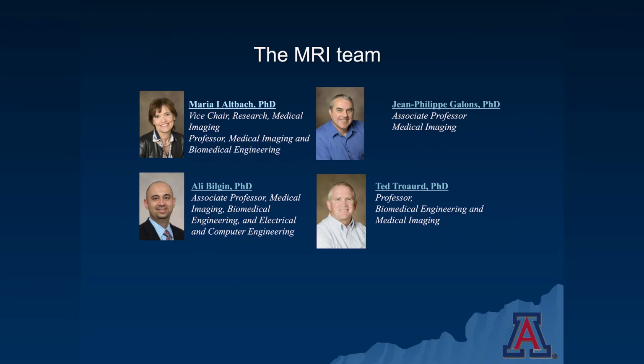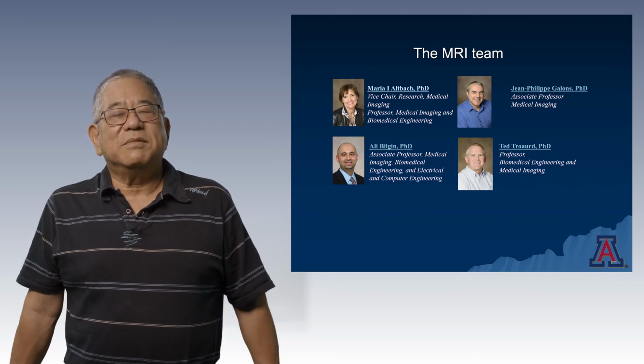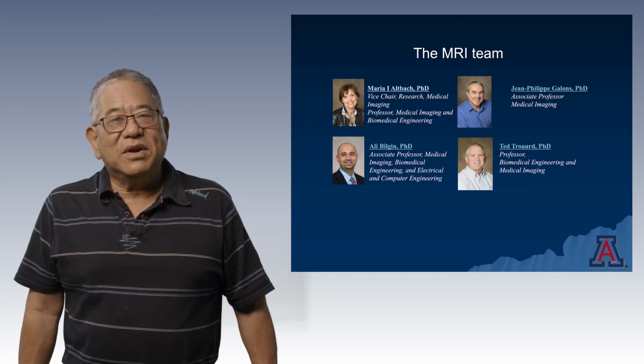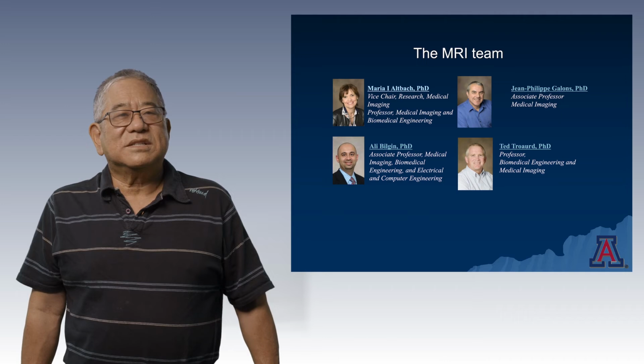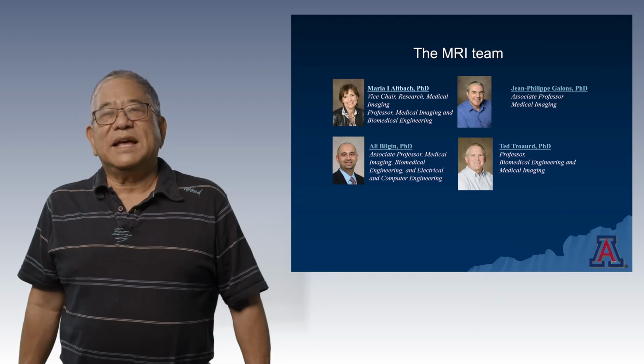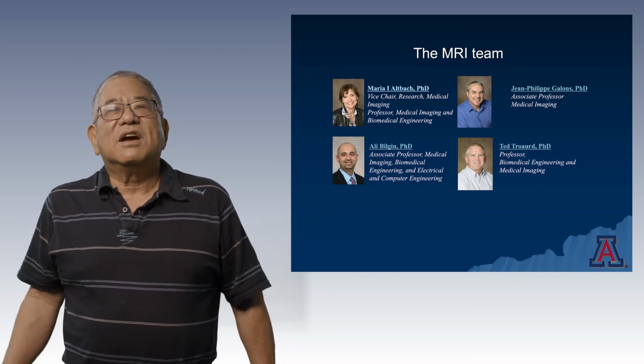Our MRI team is comprised of a dedicated group of researchers, Maria Altbach and J.P. Galons, as well as Ted Trouard, who are all experts in the area of MR imaging, as well as developing techniques for blood-brain barrier delivery. Maria Altbach is well noted for her work in cancer as well as cardiac imaging. And Ali Bilgin, who's an associate professor in medical imaging, is an expert in the area of big data. So as we develop more complex devices that require more data to be stored, Dr. Bilgin is working on a seamless transition into quality images.